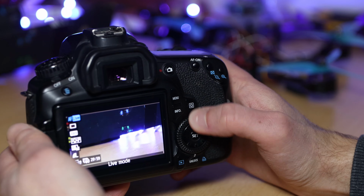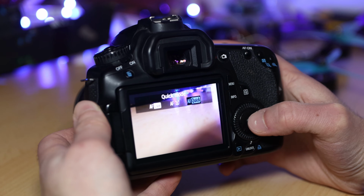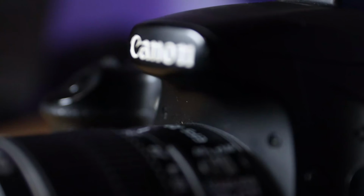And it's much easier, much faster to focus. And yeah, for video, you'll probably still have to learn how to use manual focus anyway, since focusing while you're recording is next to impossible if you're not doing it yourself manually.